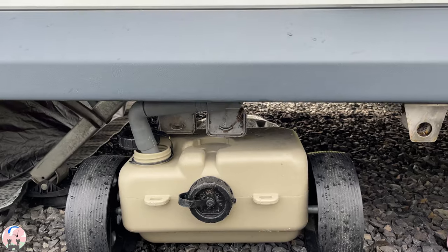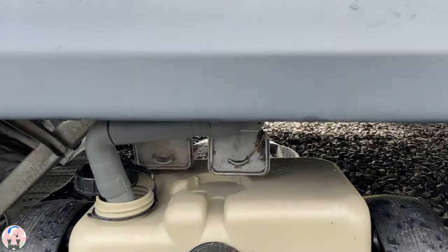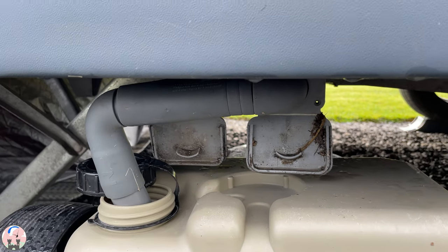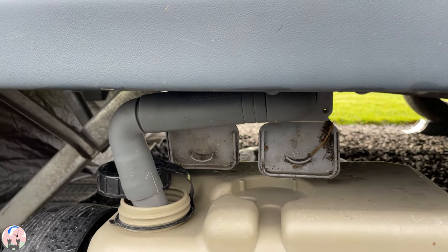Obviously got the grey water tank, I haven't used that for a while. And underneath that I'm using the collapsible draining system. I just think that's so much tidier than just having a pipe sticking out. So I've got the collapsible system in.